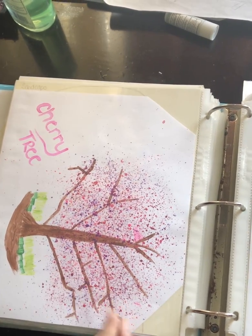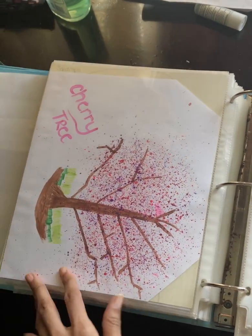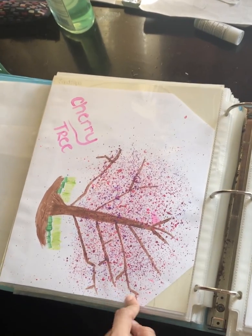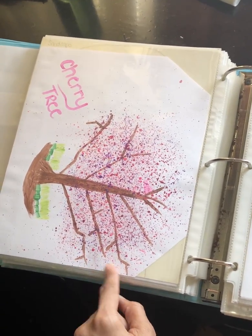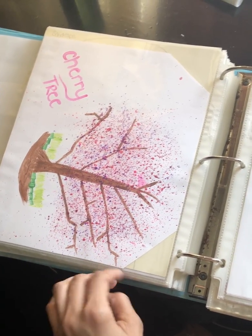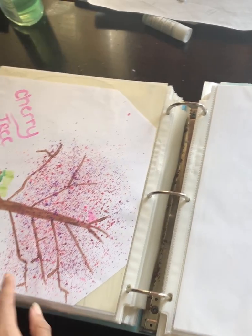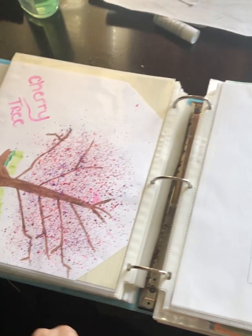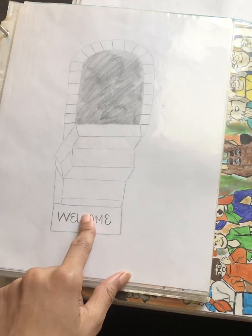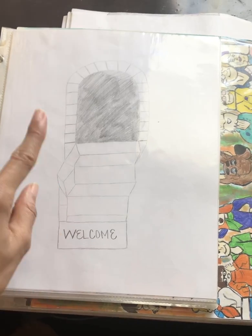Most artists go through their art and do a comparison of whatever year they did it versus a 2020 version of it. So I want to do another one of these. This is pretty cool. This is like the dark stair and the illusion of walking upstairs.